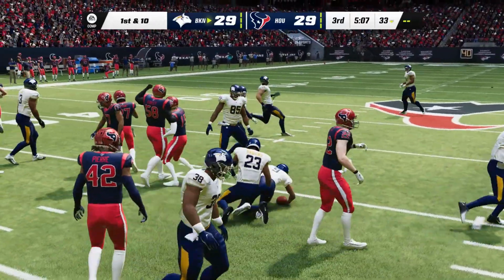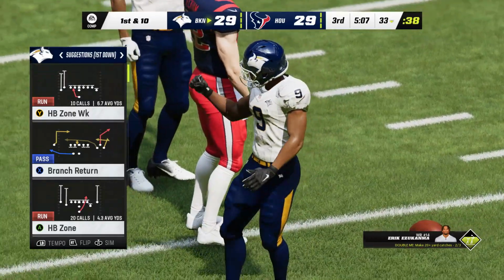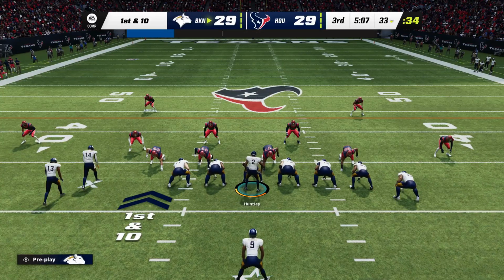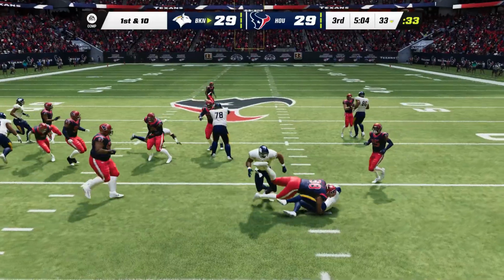And a good effort on the return there. Gets him across the 30, up to the 33. The offense now at the line, ready for their next drive. Their halftime lead now evaporated. We're back to level following that touchdown a moment ago.